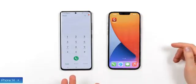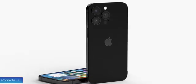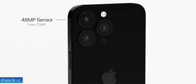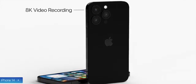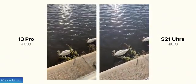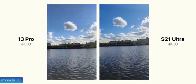It is also set to finally get rid of that notch in favor of a punch-hole camera, as well as increase the resolution of the back camera for the first time since the iPhone 6s. In this case, from a 12-megapixel sensor all the way up to a 48-megapixel one. This higher megapixel count would allow us to have 8K video. Now, phones like the S21 Ultra already have this, but it never looked that great. However, considering that Apple has had the best video on a smartphone for years now, I do believe that they could achieve some amazing results here.